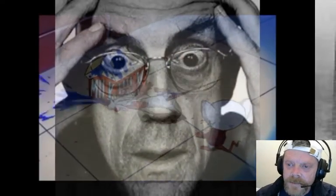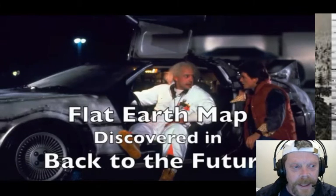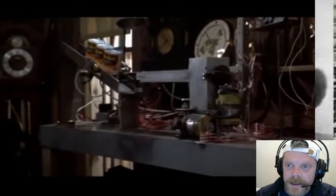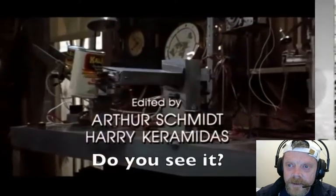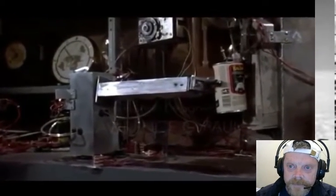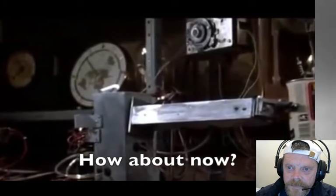Let's make all this up. This is stranger than fiction. Reality is stranger than fiction. Yeah. And of course they throw a flat Earth map into the movie. Oh, there you see it. I see it. There it is, sitting right there. Your flat Earth. Once again, a clock. I don't know if it's Gleason's map, but it doesn't make a difference. That is the way the maps are.